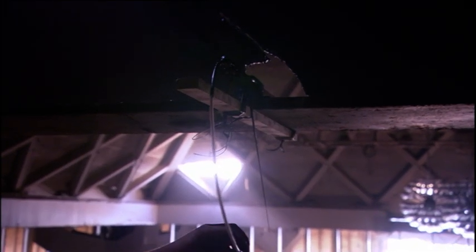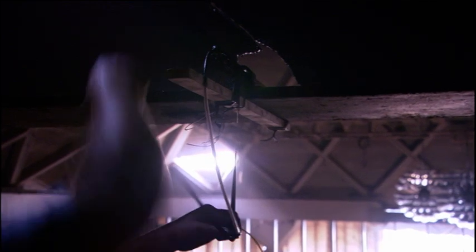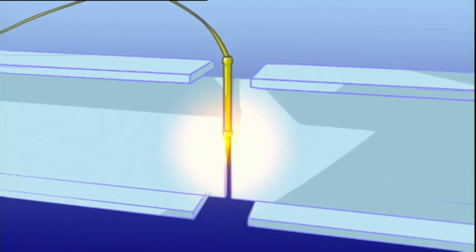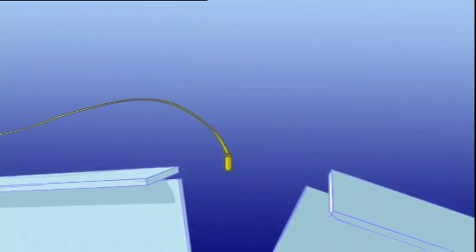Shape charges are the second type of explosive being used. They're made of copper tubing and packed with a combustible compound called RDX. And when they go off, they don't obliterate a beam so much as they slice through the beam. A jet of fire comes right out of here, and that's what actually cuts the steel. To make sure the beams are weak enough to be defeated by the charge, they've all been partially cut.